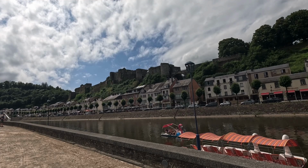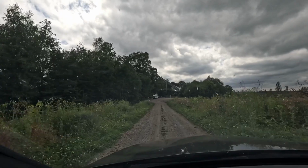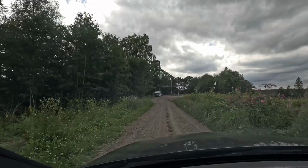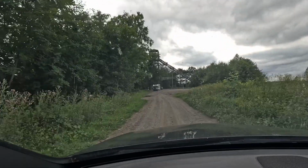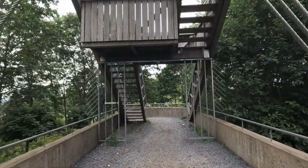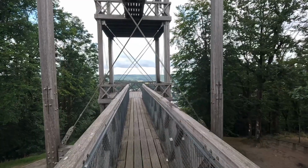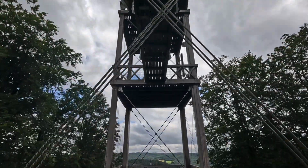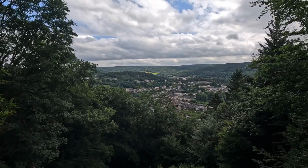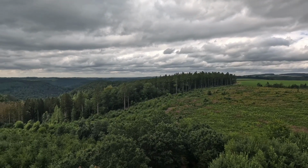So finally see the blue sky, the sun is coming out, making the view even better. So here we are at the Belvedere viewpoint. Only the last 600 meters it was a little bit of this road. So the entry of the viewpoint is already free, that's nice. And you have different levels. 1, 2, 3 I think. That's the view from the first level. Look at this amazing view on top of the Belvedere.